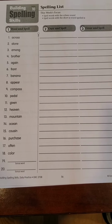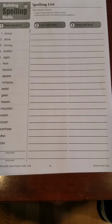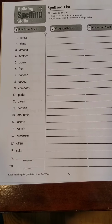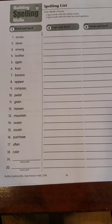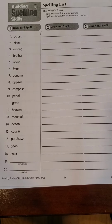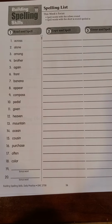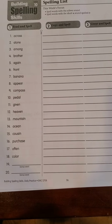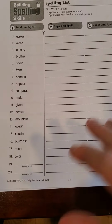Our words on the left-hand side, on page 56, are: across, alone, among, brother, again, front, banana, appear, compass, pedal, given, heaven, mountain, ocean, cousin, purchase, often, and color. Those are the words we're using for this packet.